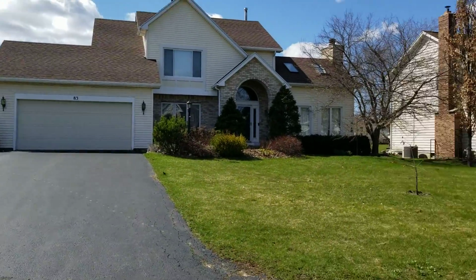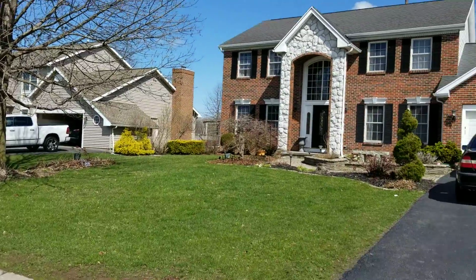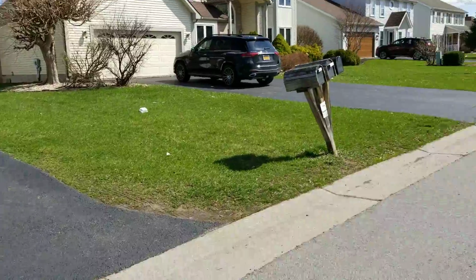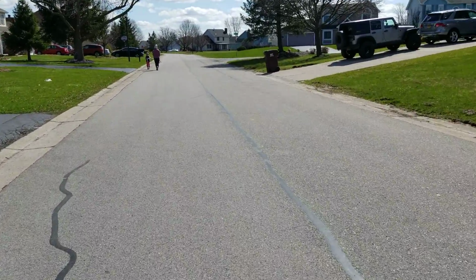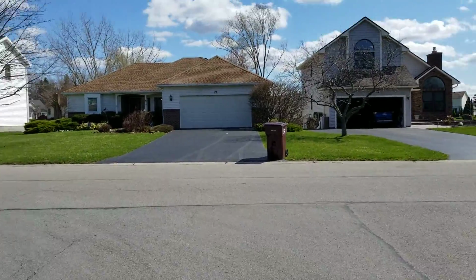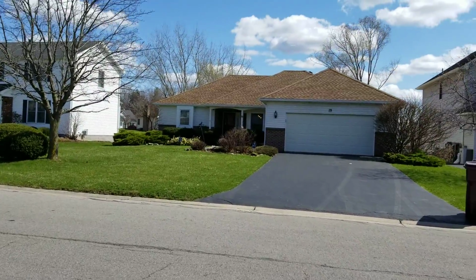As part of our assignment, we're going to be talking about architectural styles. This is house number one. What kind of house is that? House number one. What style is that? And as I continue on my walk, we will look at some other houses. All right. So anyway, as I was saying, what style of house is that?